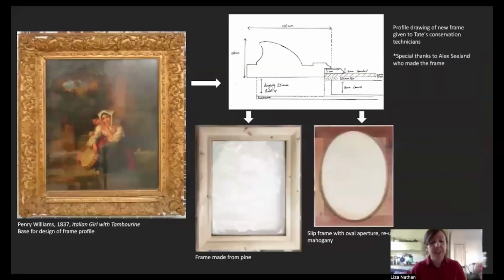With this in mind, I chose a frame around a painting by Penry Williams. It had ornamental design almost identical to the 19th century Vernon frame. It was an apt way to acknowledge the portrait's frame history. Once I had my model to base the new frame on, I made a profile drawing of it, which was then slightly altered, and this was given to our conservation technicians who made the pine frame.